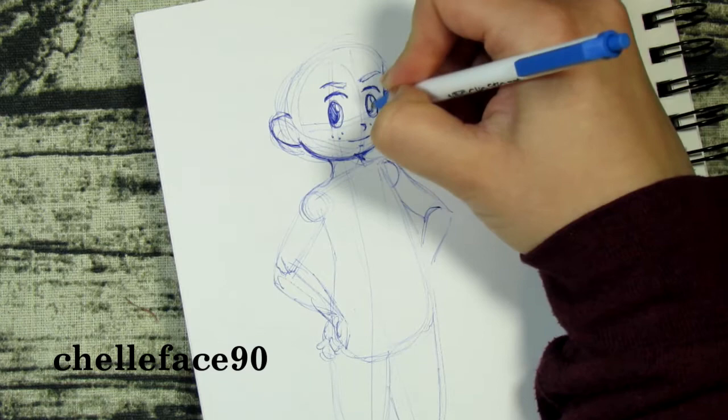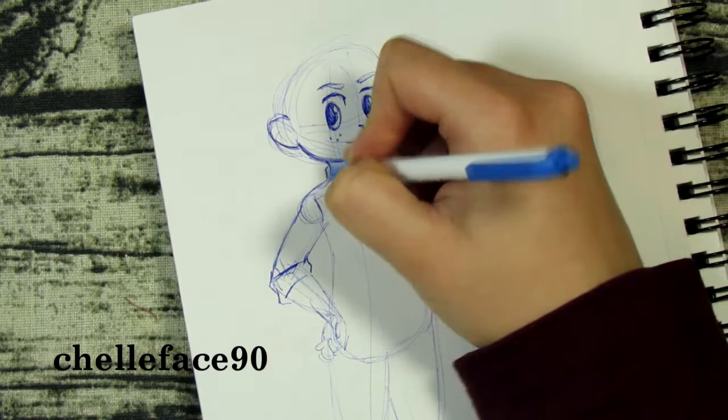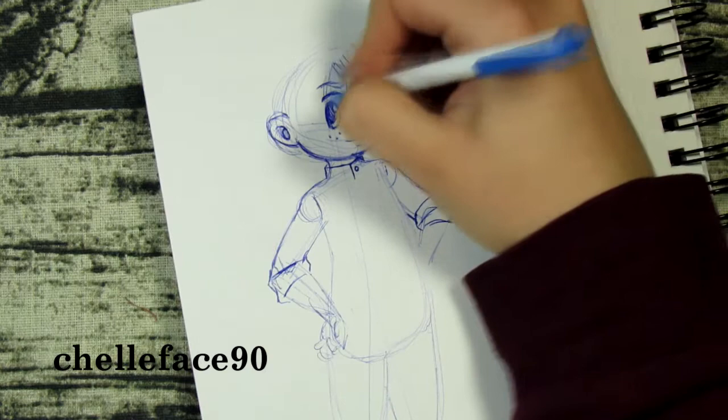They are nowhere near finished pieces. They're just calming, relaxing, quick little doodles I thought I would try out. And the subject of the first episode is Pippi Longstockings.